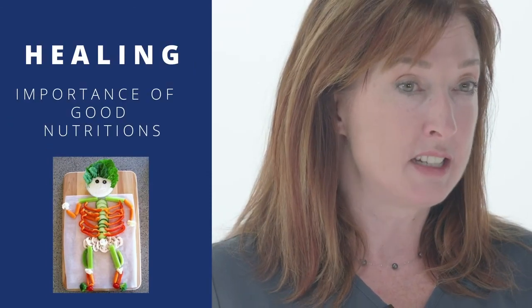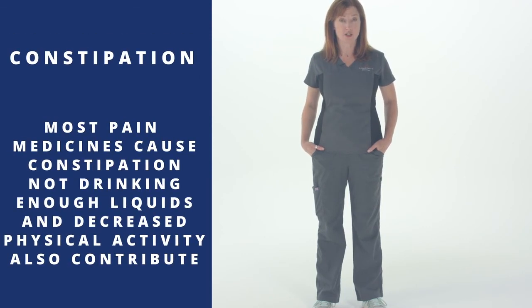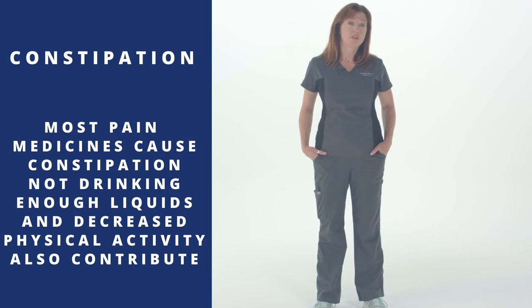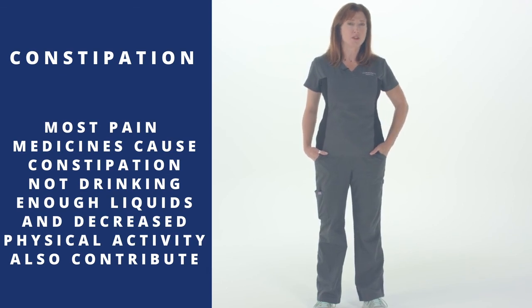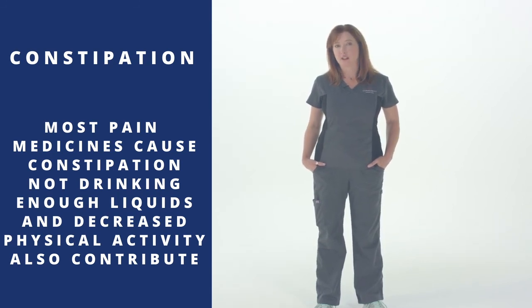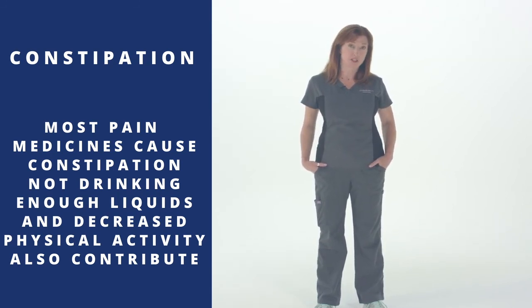High protein diets and medications that you're taking can sometimes cause constipation. This is where hydration is also important. So please make sure you're hydrating well. If you're getting constipated, you can have a stool softener. If stool softeners aren't helping you, you may try a gentle overnight laxative. Ask your provider or your surgeon for recommendations.